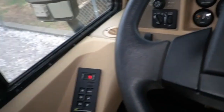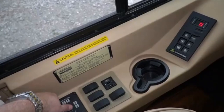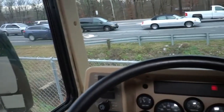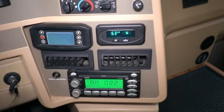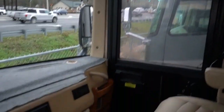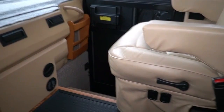So, 6-speed push button Allison. HWH hydraulic jacks, power heated mirrors. You've got power sunshades. They've upgraded the TV to a flat screen from the original CRT. You've got a backup camera system, CD player. Dash looks good. Got surround sound speakers. Both seats swivel for party seating, and they're both power.